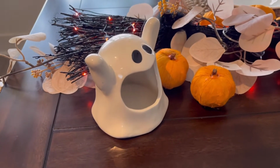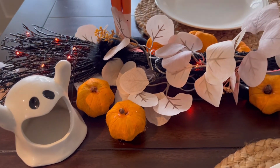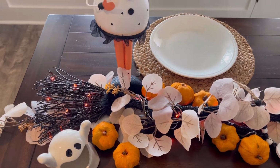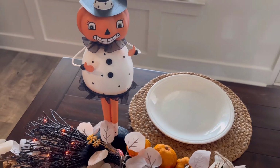I started to do my dining room table all over again. I had these witch's brooms that I got over at Ross for $22.99, and I had them in a pot, but I decided to change them. I was like, shouldn't I put these on the table?